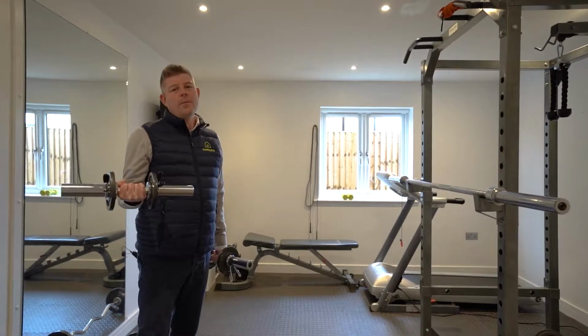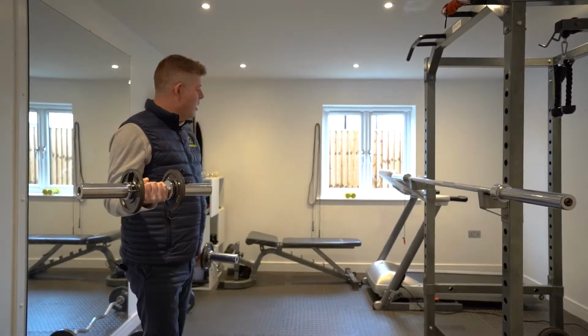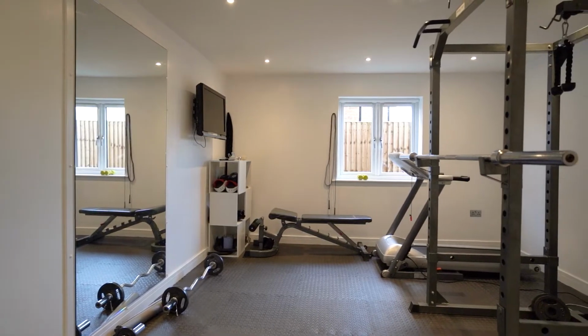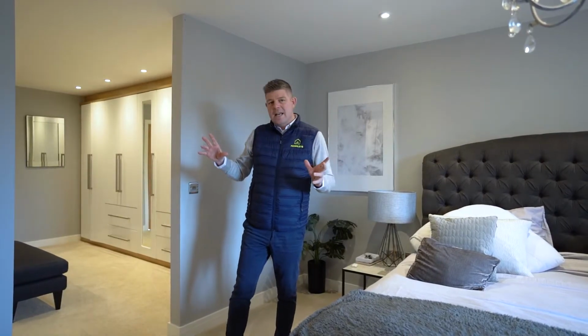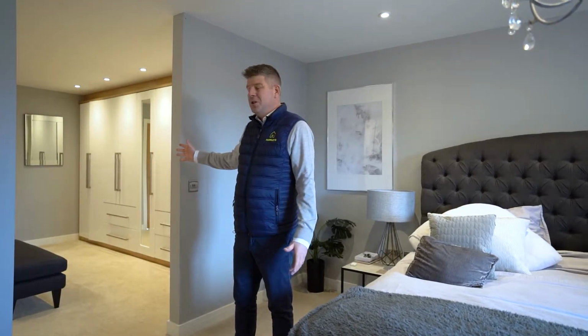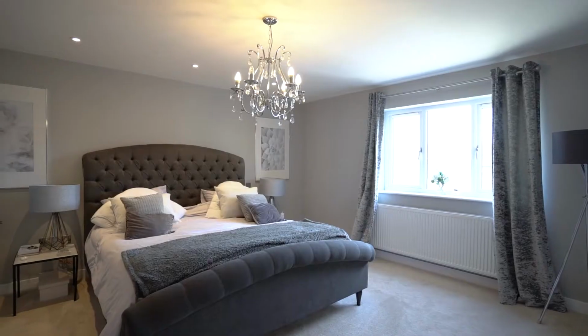And for those people at home that like a bit of exercise in the morning or night, this home gym is absolutely ideal. I'm now stood upstairs in the huge principal bedroom with walk-in wardrobe, which is almost a room actually, not a wardrobe, and ensuite shower room.